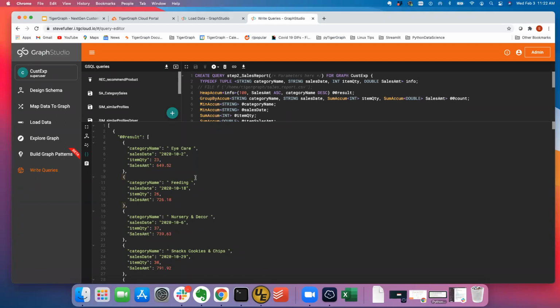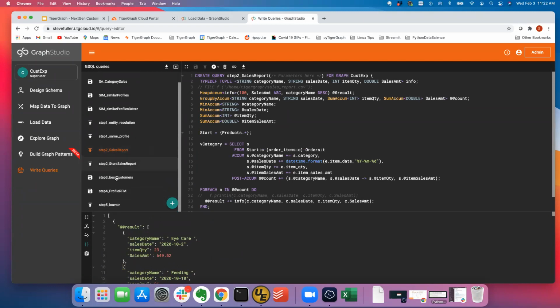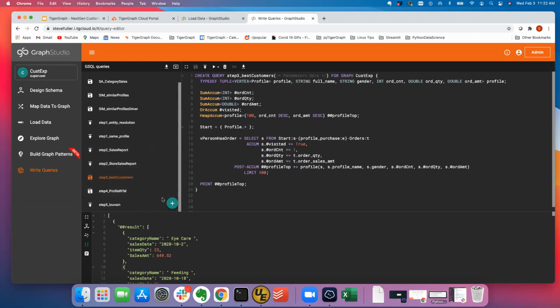Okay, we have about 7 minutes left. I want to put some things in your hands so you can see everything else. So that was the step 2 store sales report. Step 3, we want to run a query to find out our best customers. Your data should be the same as mine. This query is going through and looking at the customers and their orders. It's going to calculate the number of orders they bought, the order quantity, and the sales amount. Then I'm going to find the 100 best customers and sort them by order count descending, and that's going to give me my best customer.